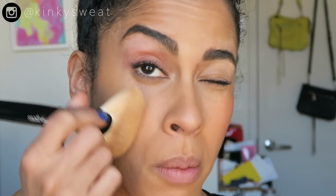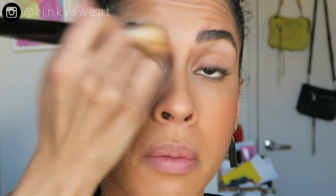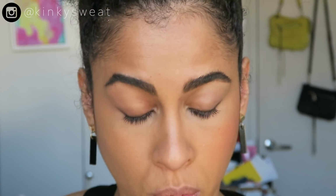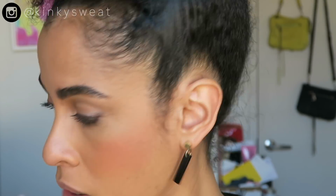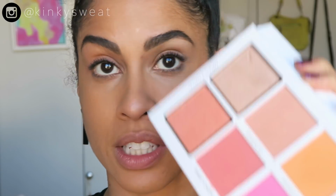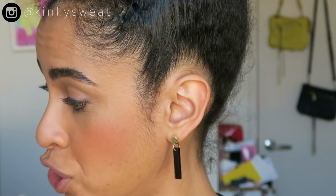So I'm going to leave that unset just so you can see how beautifully these blush textures apply. And I'm just putting a little foundation over my lid as well so we could block that out. And did I totally destroy my eyebrow? Yes, I did. Totally and utterly destroyed. All right, going in now with Sweet Cheeks. Let's see how this looks higher on the cheekbone.